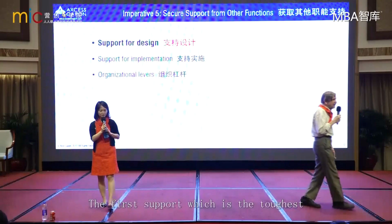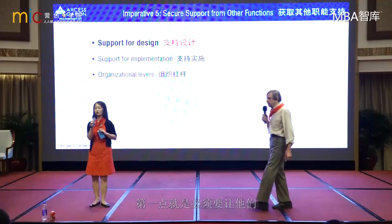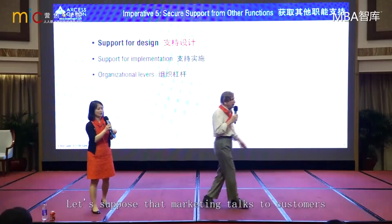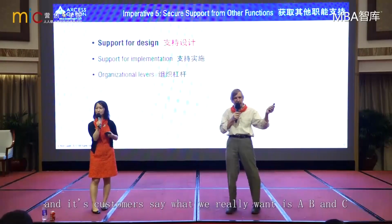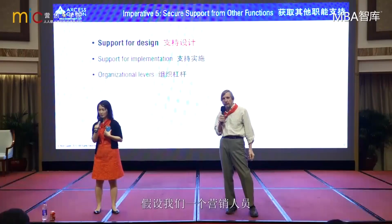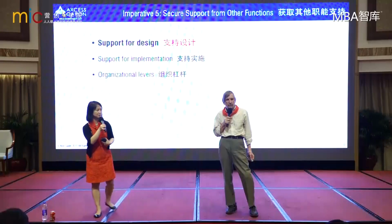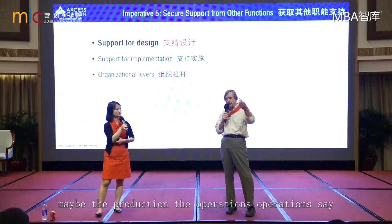And there are 3 types of support. The first support, which is the toughest, is support for design, support that makes your design easier to carry out. Let's suppose that marketing talks to customers. It does a segmentation and all of that, and its customers say, what we really want is A, B, and C. And let's suppose marketing is talking maybe to the production, the operations.